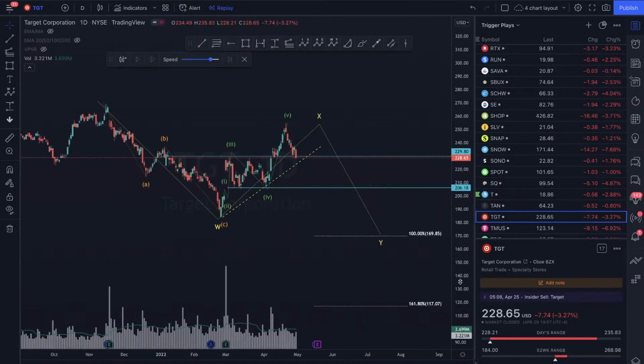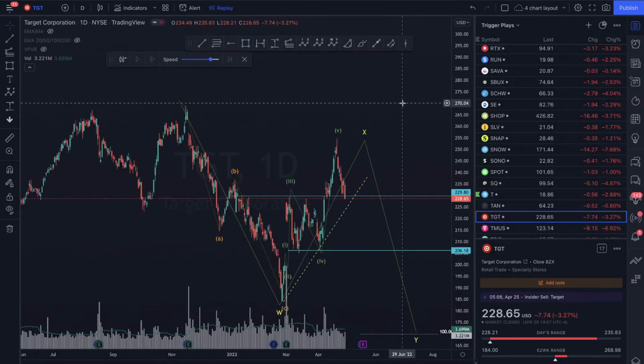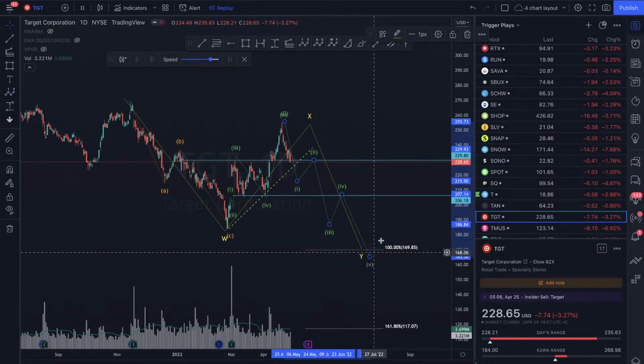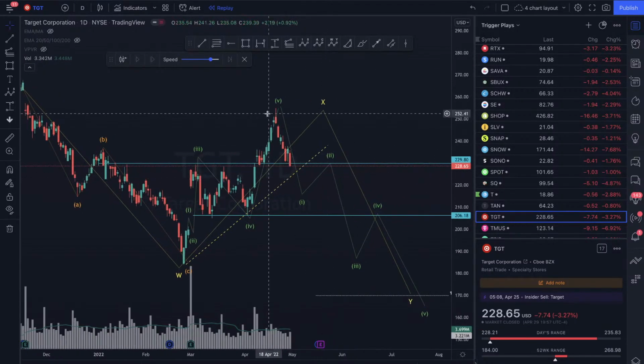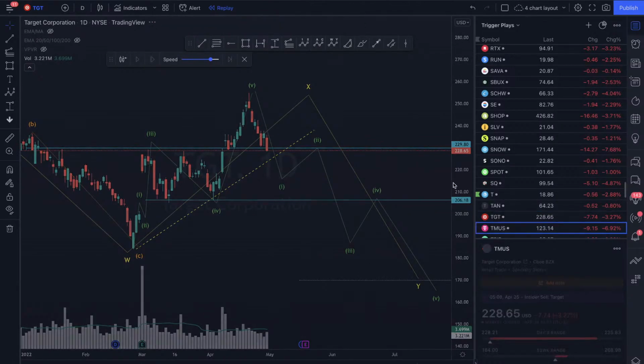On target here, but it's not going to be an easy ride to the downside. So it's probably going to be a double zigzag or a five wave to the downside, right? Probably something like five waves to the downside here. Or faking out here after topping, so doesn't look good. I would see how it reacts on the pullbacks and then short it. Looks like a good short here.